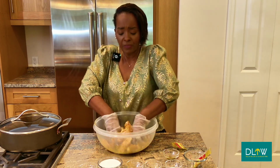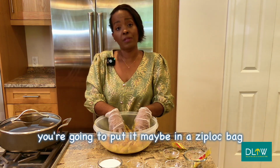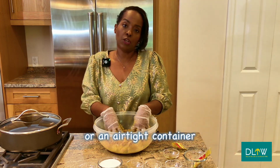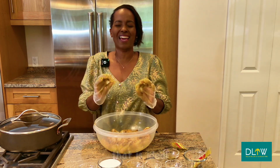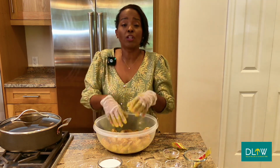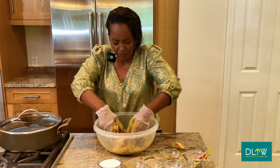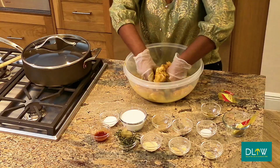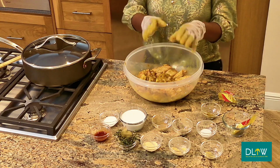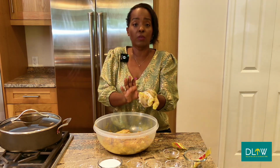That's really important. Now, ideally, you're going to season this meat ahead of time. You're going to put it maybe in a Ziploc bag or an airtight container, in the refrigerator overnight. That is ideal. But let's be for real. Most of us don't have too much lead time when it comes to dinner. So just getting a good mix on this and letting it soak in for just a little while is enough.